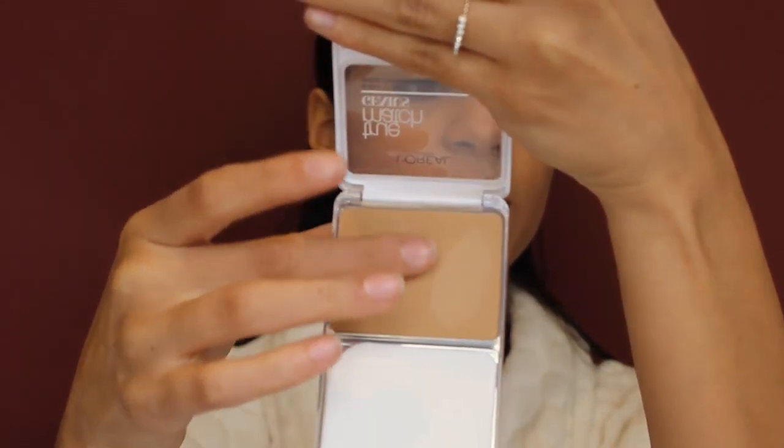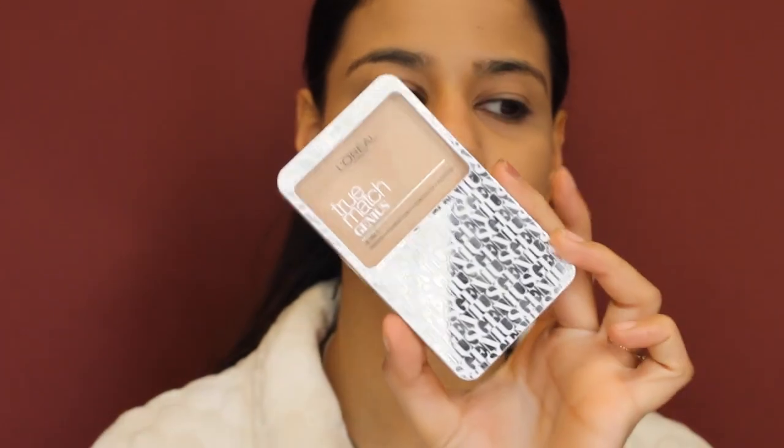It has a very creamy formula, and it's very smooth as well. When I was at the L'Oreal office and I snapped the product, a lot of you asked me how to use this because they got it abroad and they don't know how to use it. So I'll tell you how to use it. Using this as a concealer because I already have my foundation on.